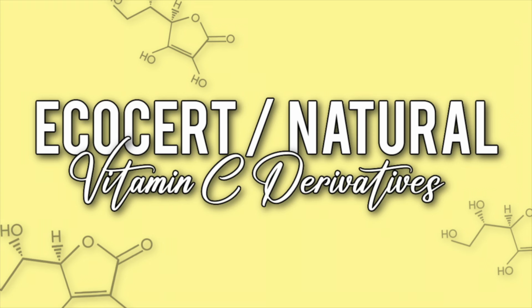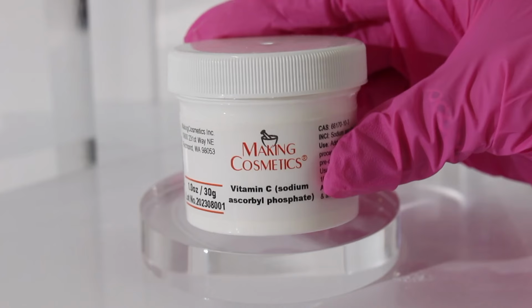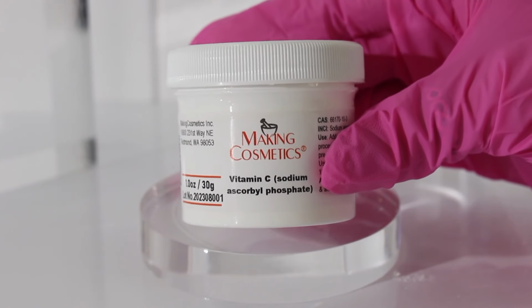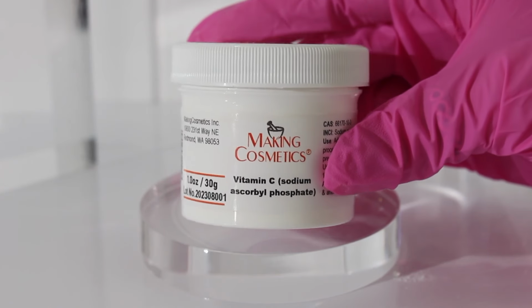Ecocert / natural vitamin C derivatives. Sodium ascorbyl phosphate, also known as SAP. SAP is an Ecocert approved vitamin C derivative. So for those of you trying to stay natural or Ecocert, this is a great choice.